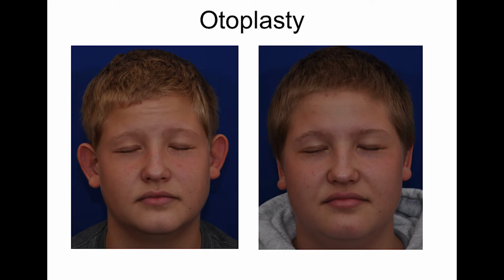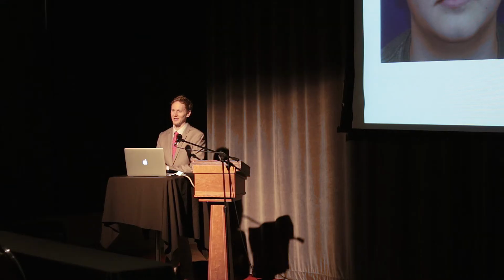Here's a young male who really would never open his eyes for pictures, so we just let him keep his eyes closed. And he actually suffered from pretty severe OCD, and this was something that he would really focus on. So this made a really big change in his young life to allow him to not get the negative attention that he didn't want from his classmates.